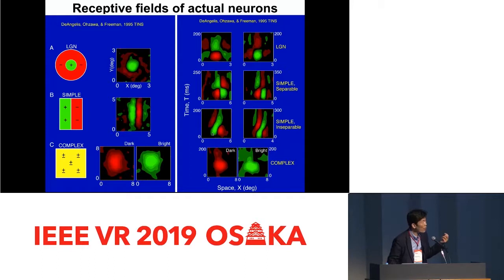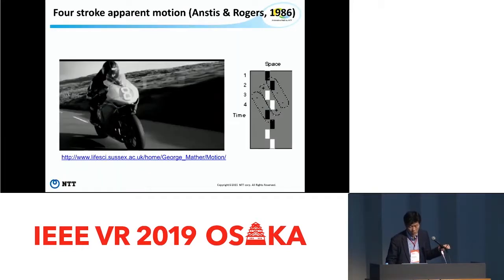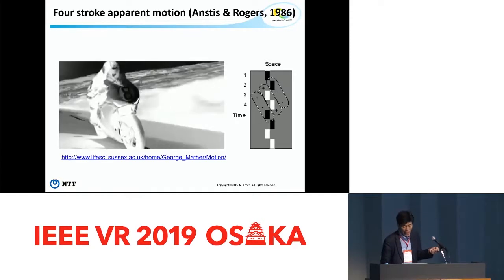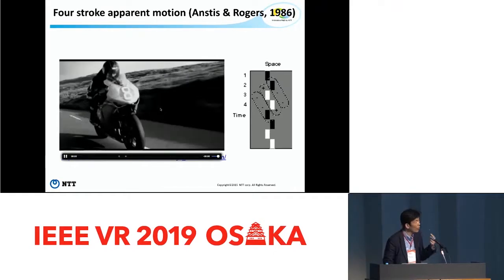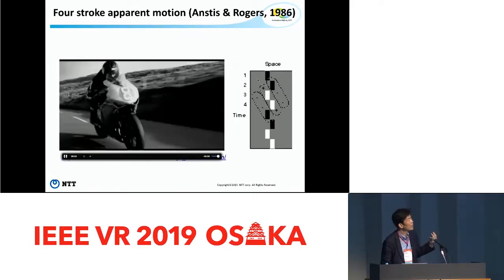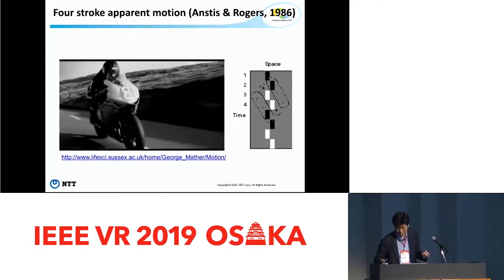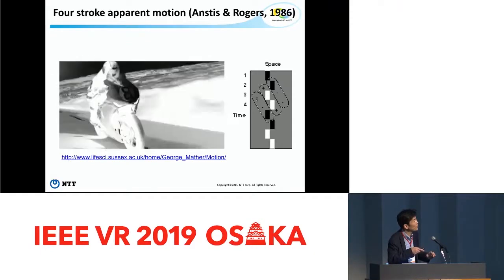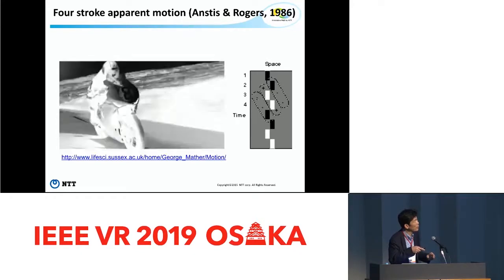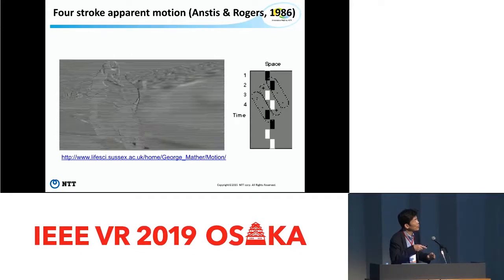So in order to make the impression of motion, all we need to do is activate this detector. This is a famous demonstration originally made by Anstis and Rogers. This is the four-stroke apparent motion, and this image is made of only four frames. Originally, it's just two frames. First frame here, then shift it to the right, then reverse the contrast, and then backwards and forward contrast. This is just a repetition of these four frames.